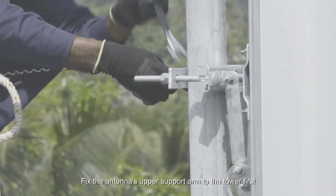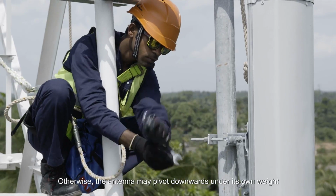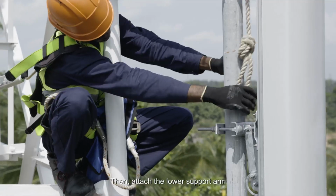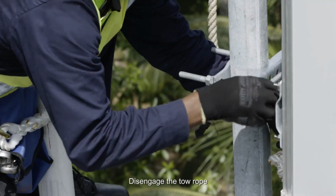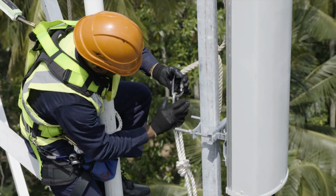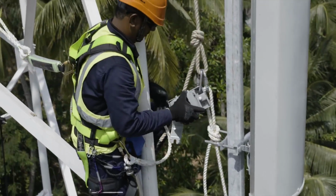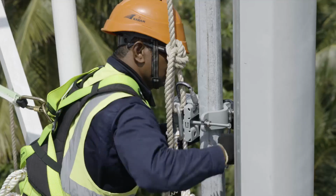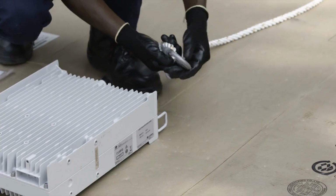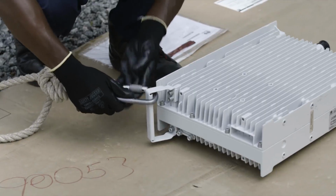Fix the antenna's upper support arm to the tower first. Otherwise, the antenna may pivot downwards under its own weight. Then, attach the lower support arm. Unfasten the hoisting rope. Disengage the tow rope. After the antenna is installed, start to hoist and install the RRU.